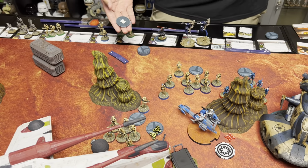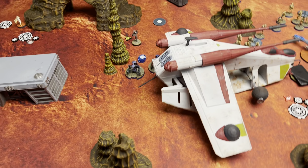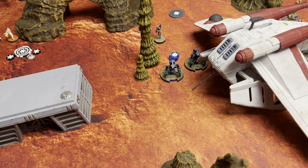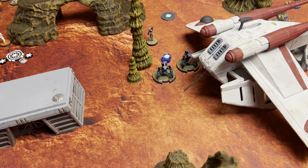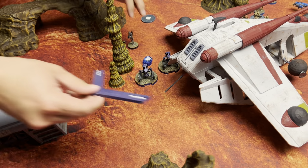What do you got? It's going to be the droidekas over here. Oh, what is he doing over here? Well, they're AI move and dodge. And I think what I have to do, actually, is move with them, because now you are contesting my point. And the only way I win this game is to tie you on points. So we'll line it up.